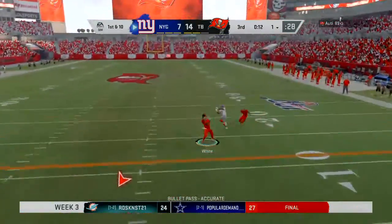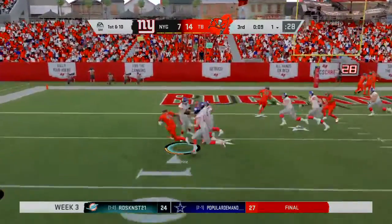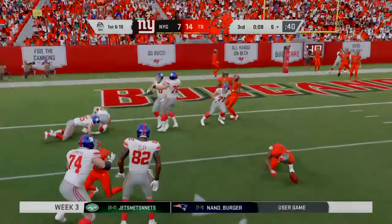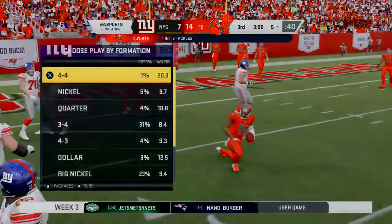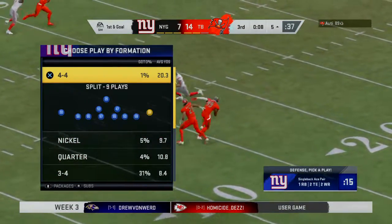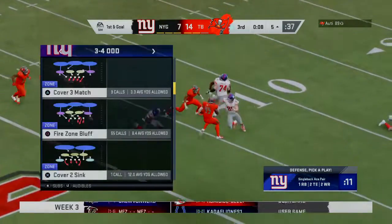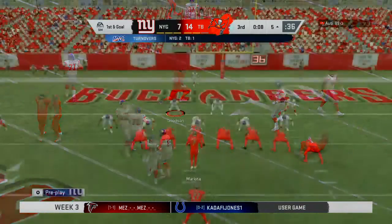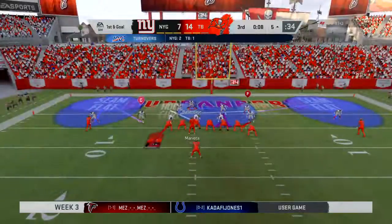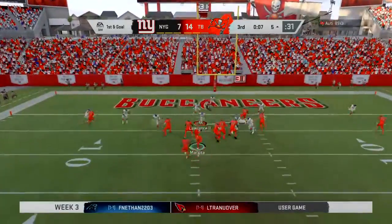Once they have that down, looking for Tate, and it's intercepted. Picked off by the rookie linebacker from LSU, Devin White. And he'll bring it back to about the 5-yard line. Intercepted. Sets up a 1st down and goal. Suddenly it's 1st and goal after the interception. A quick change in the situation here.